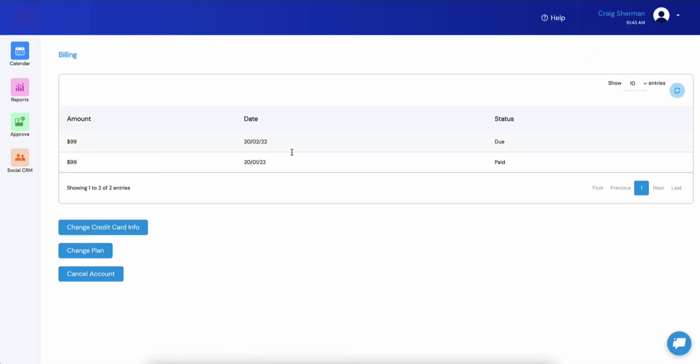So this will show them a complete payment history, how much they paid, when they paid, and it will also show them when their next payment is due and how much is due, and it will turn red if they go past due, meaning that something went wrong. And it will also send them an email saying that they need to correct the situation, and it will send them back to their billing tab, which is right here. And they've got a couple options down below to resolve things.